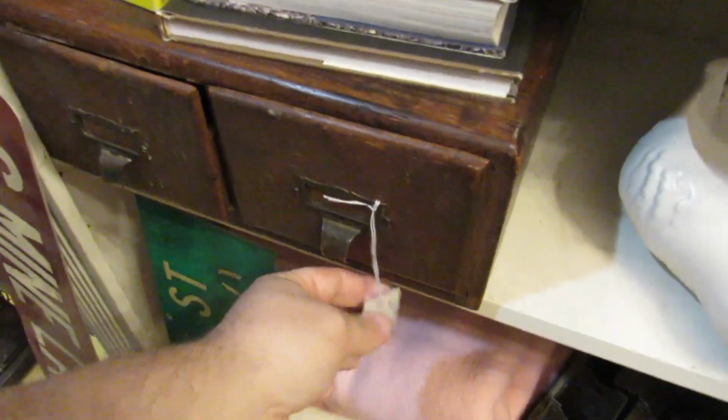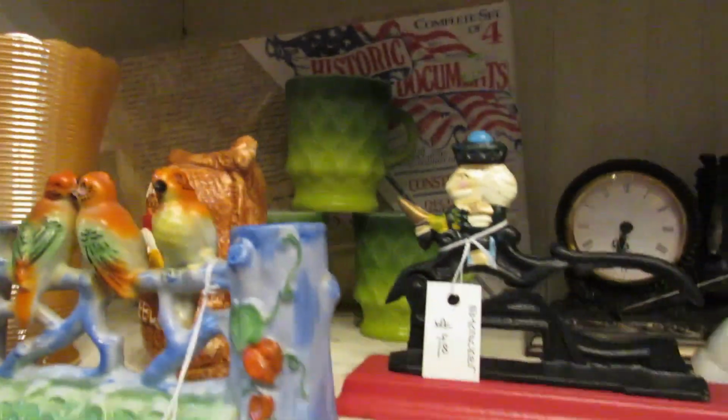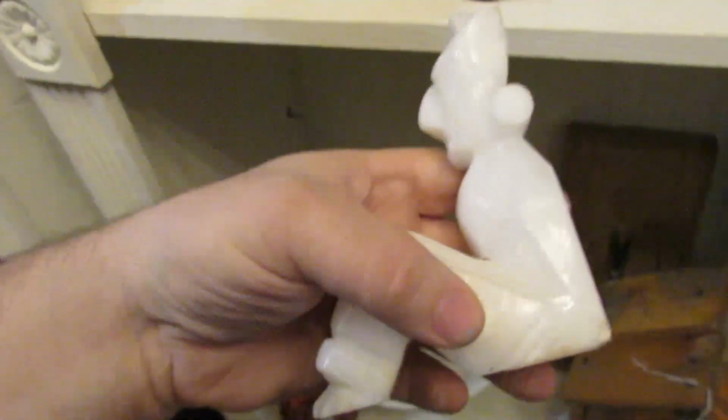I love this. Again, $30. I'm a drawer nut. I love the drawers. Here we go. Some Fire King mugs. There's a big Chiefum decanter, which is kind of cool. Got a couple of nice, some kind of quartz or something like that. But they're bookends. I got $3.50 on the set of bookends.